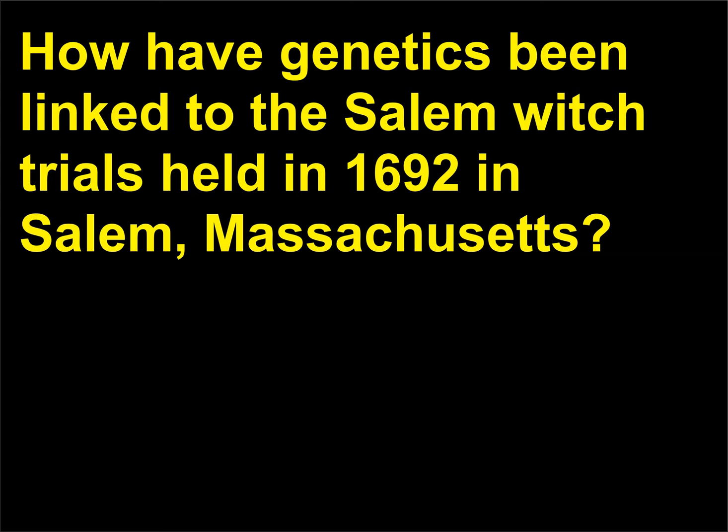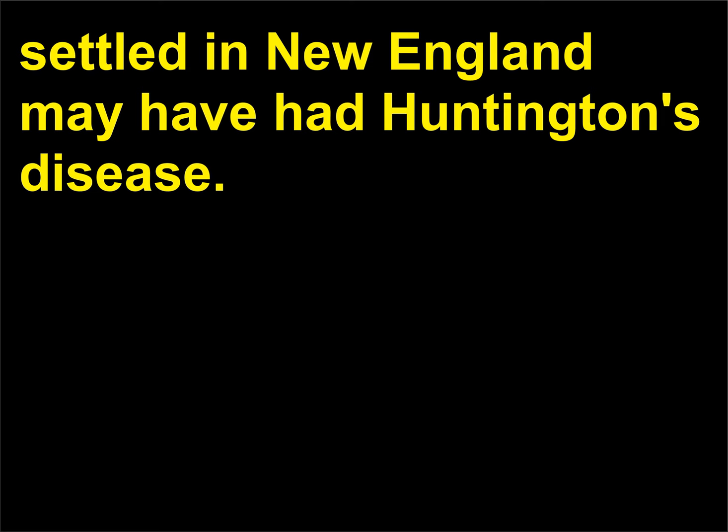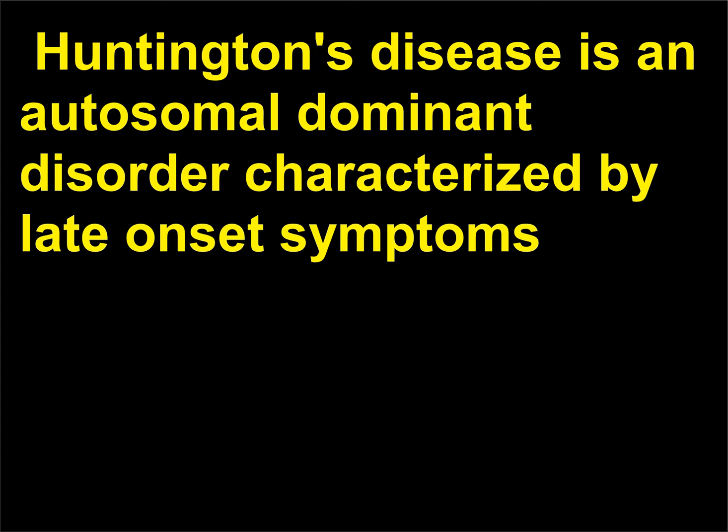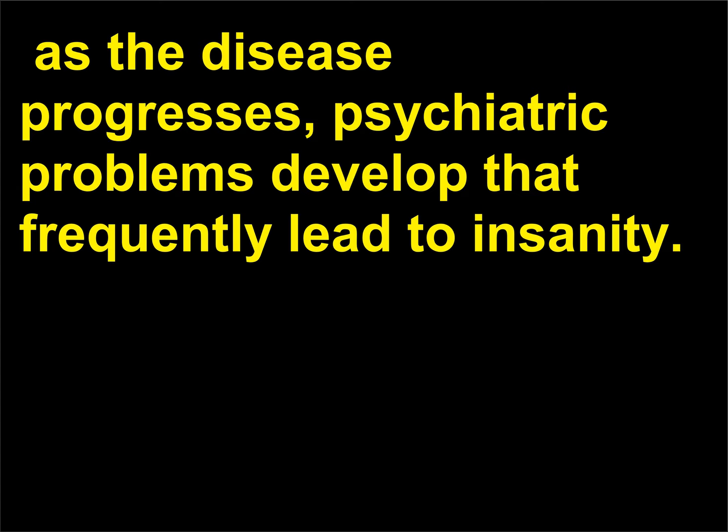How have genetics been linked to the Salem witch trials held in 1692 in Salem, Massachusetts? It is believed that some of the early English colonists that settled in New England may have had Huntington's disease. Huntington's disease is an autosomal dominant disorder characterized by late onset symptoms, age 40 to 50, such as mild behavioral and neurological changes. As the disease progresses, psychiatric problems develop that frequently lead to insanity.